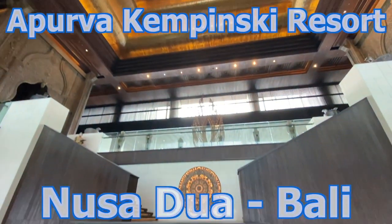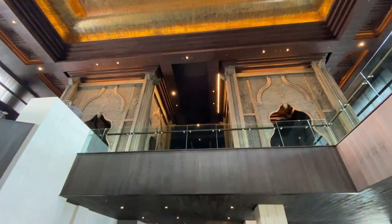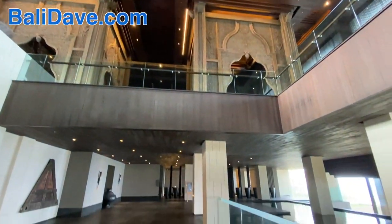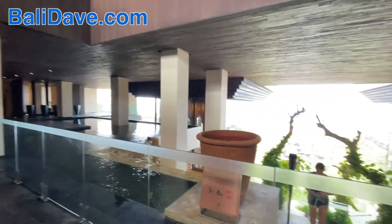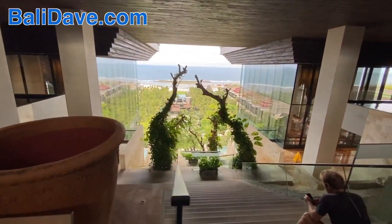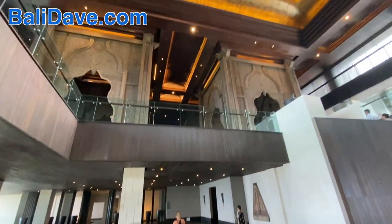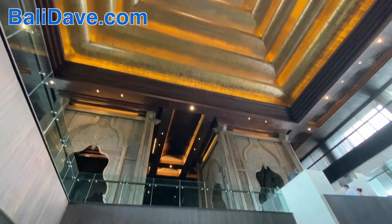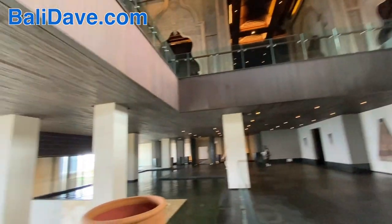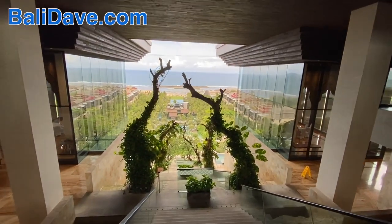I'm at the Apurva Kempinski Resort Hotel in Nusa Dua, Bali. I'm standing in the lower level of reception. It's just an absolutely stunning property, and I'm about to walk down the central staircase that takes you all the way down to the beach, the infinity pool. But just to give you a little taste of the lobby here, which is absolutely gorgeous, and then I'm gonna head down the staircase all the way to the waterfront.